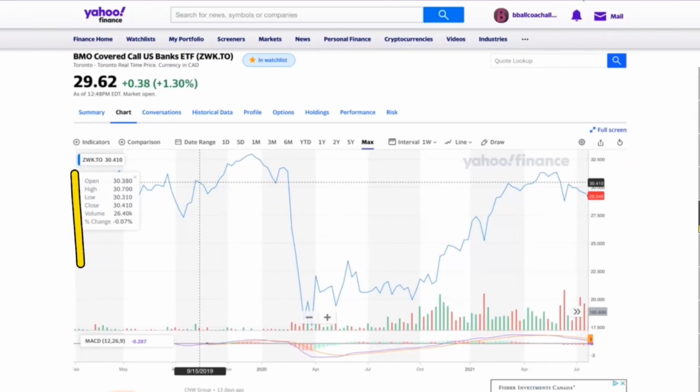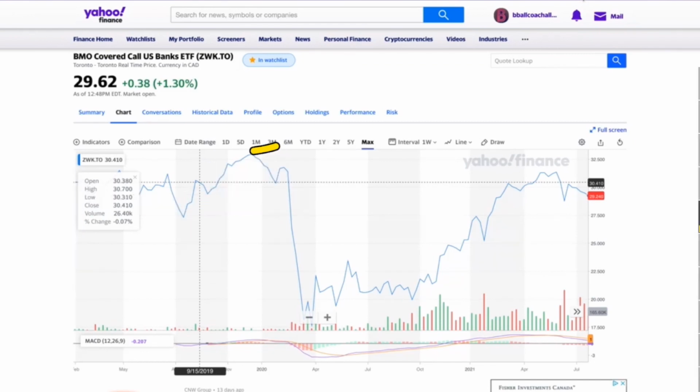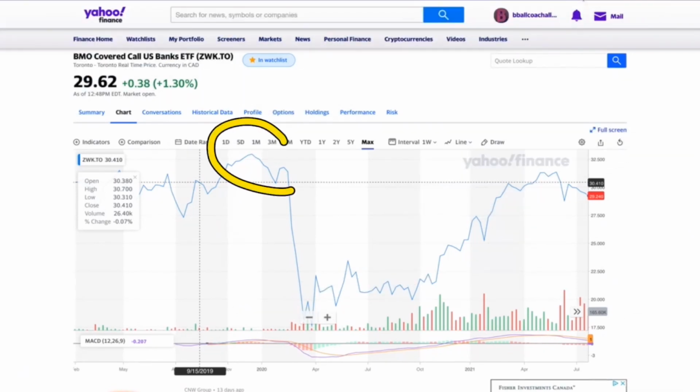We can also see that it's not been around for a heck of a long time. However, before the COVID pandemic, it had a higher increase in price. It went from roughly 30 to 32, of course dipped down to about the 18, 17 range, and now it's recovered slightly. I really want to see if it can get back past $32. If it can, then this is looking extremely nice.